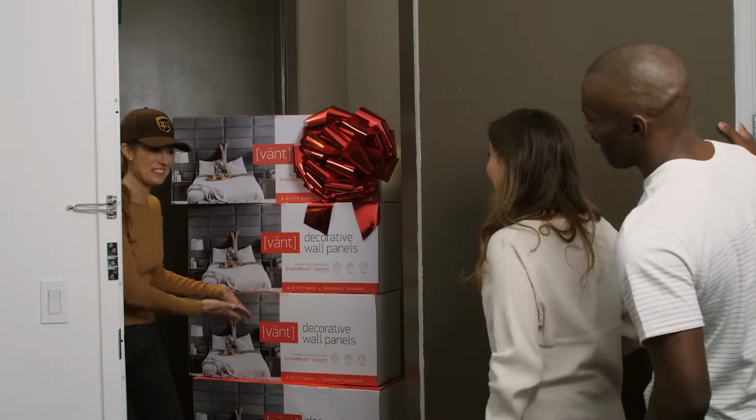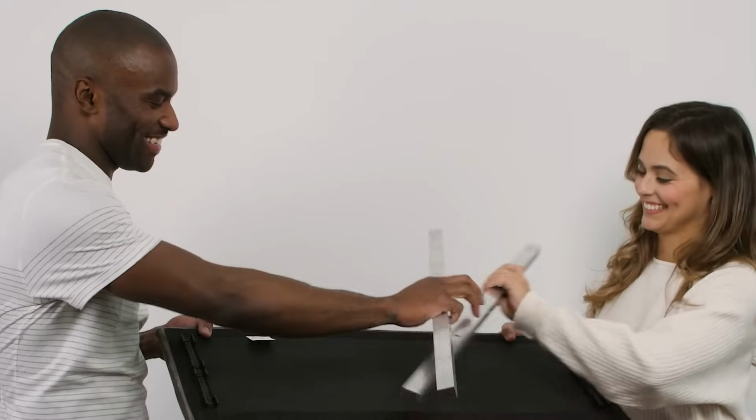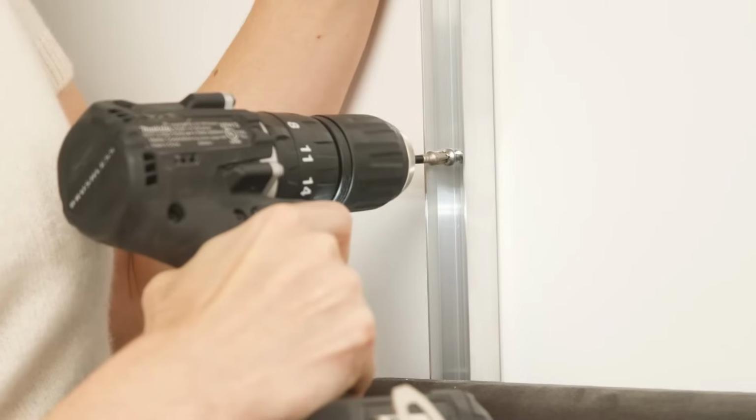Enjoy your new bedroom. The installation process is so quick, easy, and hassle-free. As simple as just a few clicks, just set, screw, and snap.